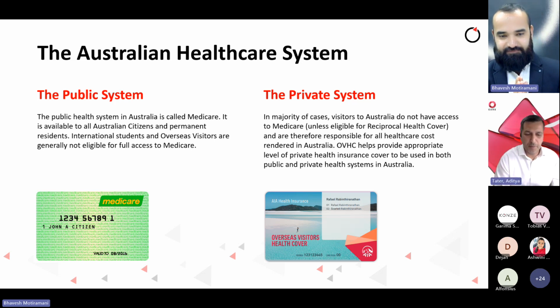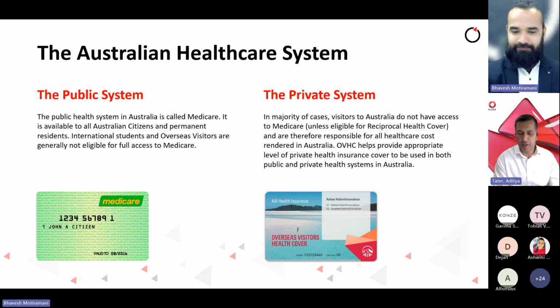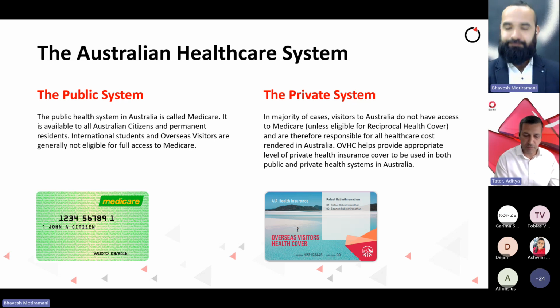Yeah, sure. The key thing is that the public system, those who are based in Australia and are Australian residents or citizens, they would have the Medicare card by default, the green card that you see on your left. But the private system, private health insurance, is designed to access private hospitals. So the way the system is in Australia is the inpatient, in hospital, and outpatient, which is outside of hospital.